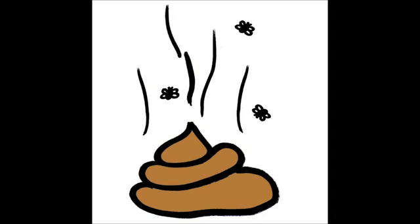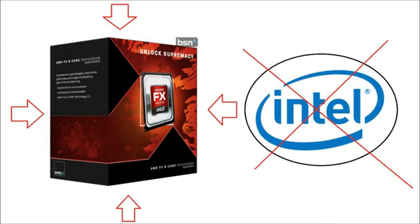Here to bring you a few benchmarks on the AMD FX 8120 that I just got for Christmas. I know a lot of people have been dumping on it because they're trying to compare it to the i5 2500K and the 2600K. From what I've experienced so far, it's not a bad chip.